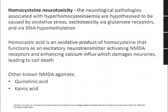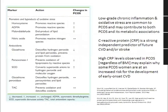Homocysteine itself is neurotoxic. Again, the oxidation product of homocysteine, homocysteic acid, is an excitatory neurotransmitter that activates NMDA, enhancing calcium inflow. This damages our neurons and leads to cell death. The impact of that is that it predisposes us to things like dementia. It's also linked to some of the mood issues and the cognitive dysfunction that we see in individuals with PCOS.